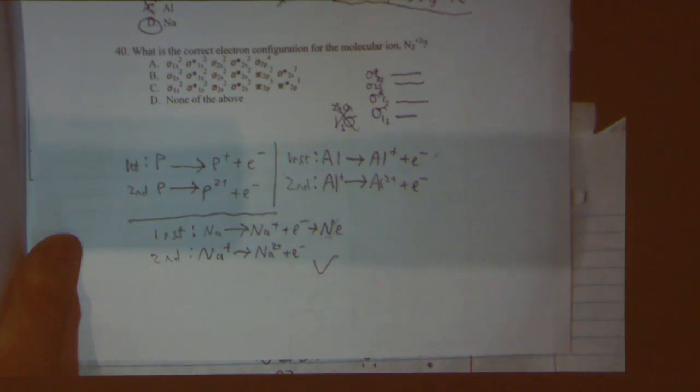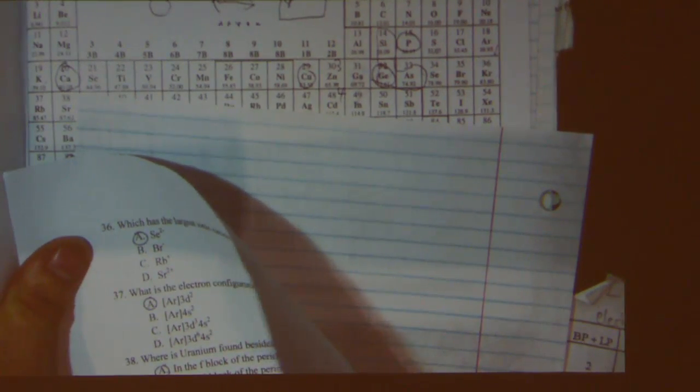So what is the correct electron configuration for the molecular ion N2 plus 2? So to figure this out, we're going to need to fill in those stair-step lines, figuring out the anti-bonding and the bonding electrons for N2 plus 2. So let's do this on this paper. So N2 plus 2. First, to do this, we need to figure out how many electrons total this molecule has. So how many electrons does an N have? N typically has total on our periodic table. We see that N has 7 electrons total.